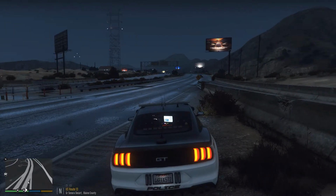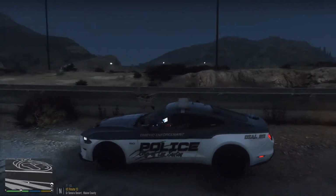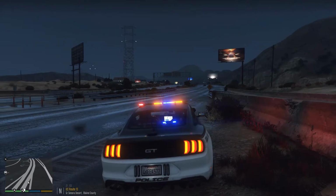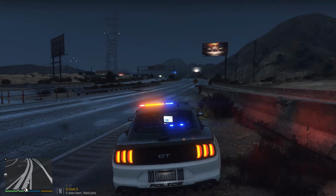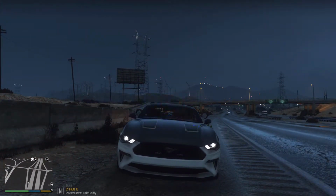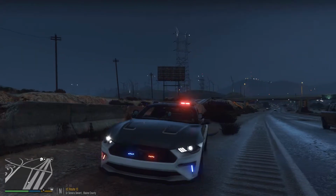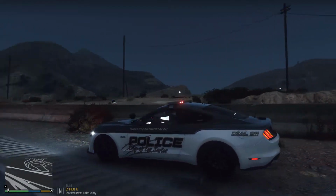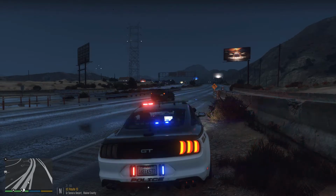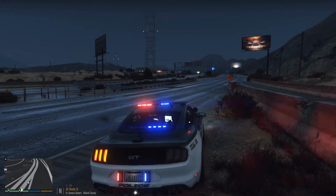Let's check out the lights here. We got a stage one. We got the ambers in the back and nothing up in front. Stage two. We got some red and blue action going on here in the back along with the ambers. Red and blues here in the front. And stage three. Look at that, guys. This thing is lit up like a Christmas tree. And of course we got that taillight action. I love me some taillight action on the Code 3s. Man, that looks so good.